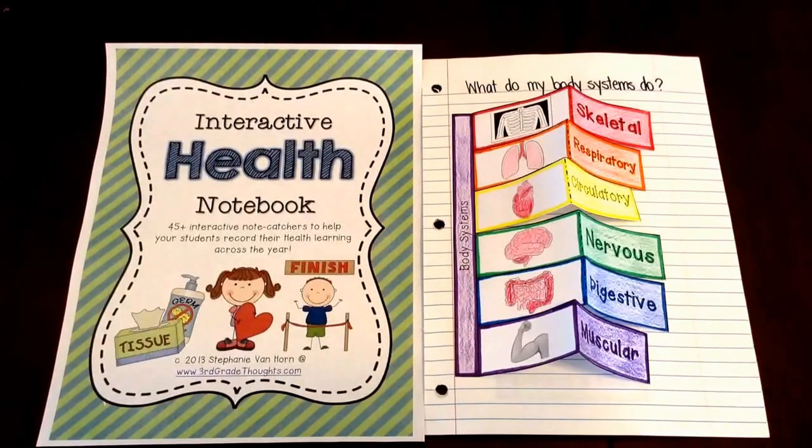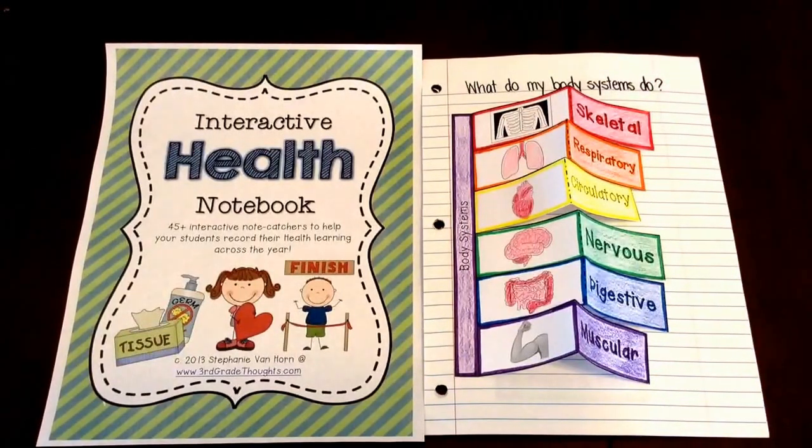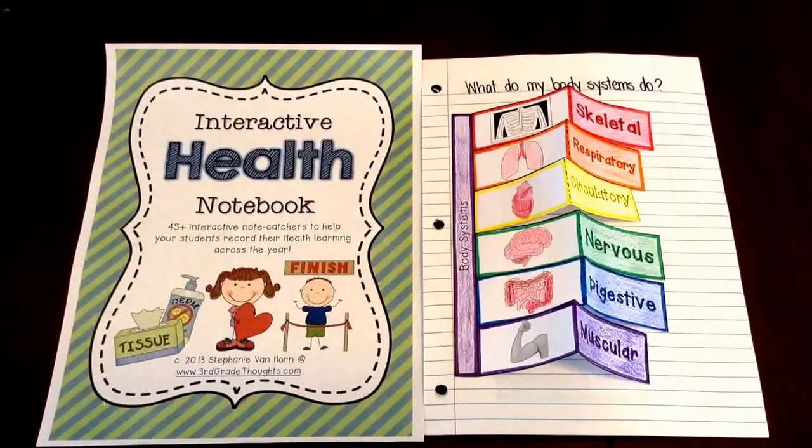I took some of these out of my notebook just so I could show them to you quickly in this video. What I like to do on the top is you can either just write down the topic that's on the top of the page that carries this note catcher, or you can do what I do, which is put it in terms of a question. I really like my kids to be thinking about the answers to the question as they fill these out, and I feel that has really given us some of the best interactive notebook responses.